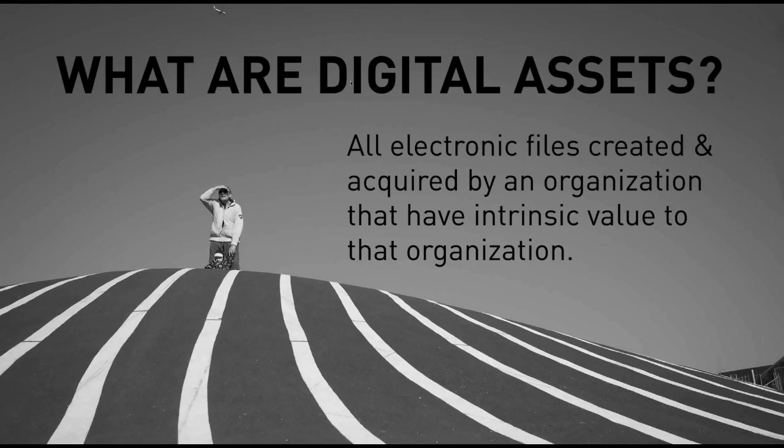Before we start talking about the Canto Cumulus and Magnolia integration, let's set a little bit of groundwork here. So first, when we talk about digital assets, what are we talking about? It's a very broad category. A simple definition is that it's all the electronic files that are created or acquired by an organization that have some sort of intrinsic value to that organization. Often they're the things that we use to do our day-to-day business.